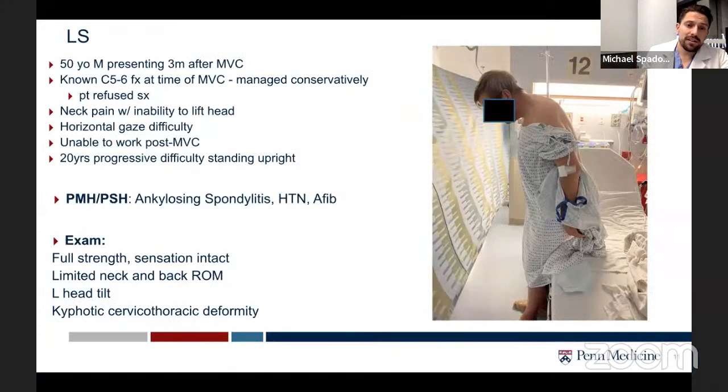Our next patient, LS, is a 50-year-old male who's presenting to us 3 months after an MVC. At the time of the accident, he was diagnosed with bilateral C5-6 facet fractures. He refused surgery that was offered to him, so he was managed conservatively. He's now coming in with neck pain, inability to lift his head, difficulty with horizontal gaze, and inability to work. And of note in his history, he has ankylosing spondylitis and complains of progressive difficulty standing up straight over the last 20 years.